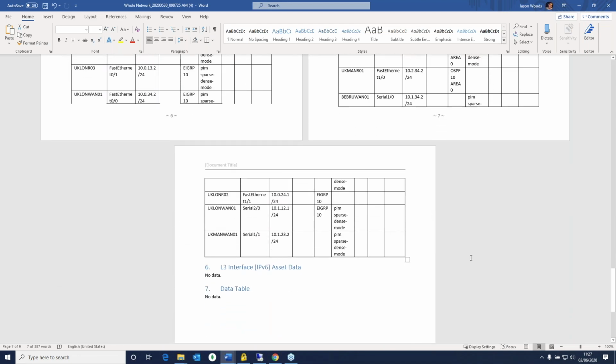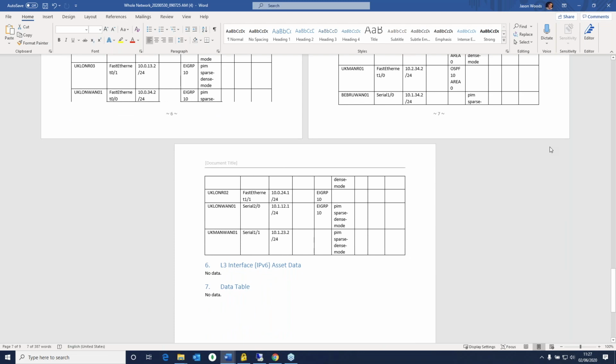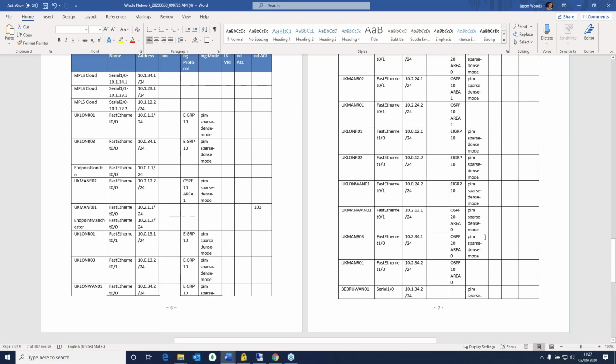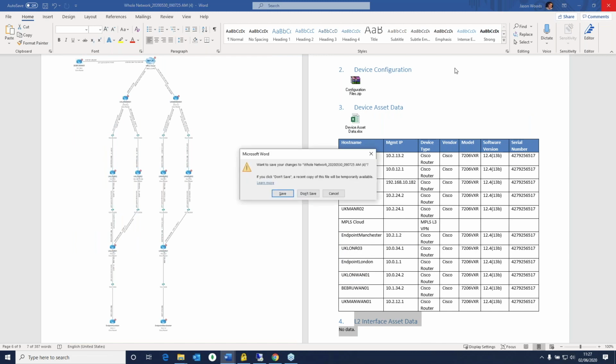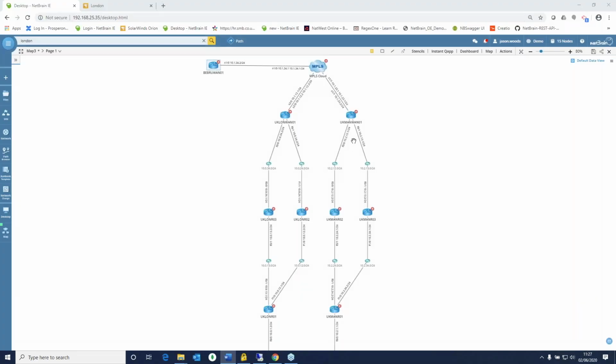So as you can see, a very handy document indeed, for compliance reasons, or to refer back to at a later time. And obviously this was just created by creating our dynamic map here.